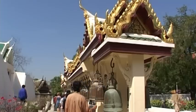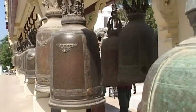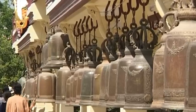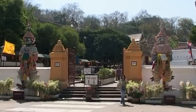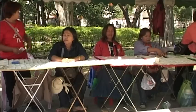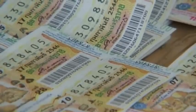On the terrace of the church, an interesting collection of bells can be found. At the church, we can find a market. We can buy Thai lottery here, the piquancy of which is that it doesn't belong to the state, but to the church, and its revenue goes to charity.